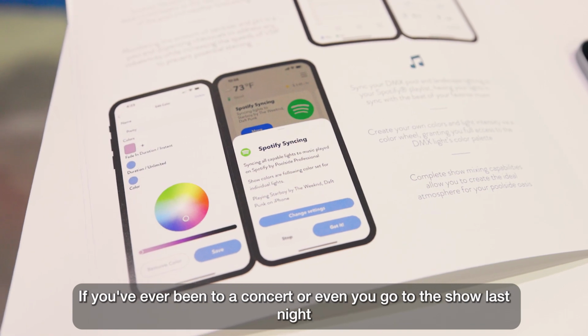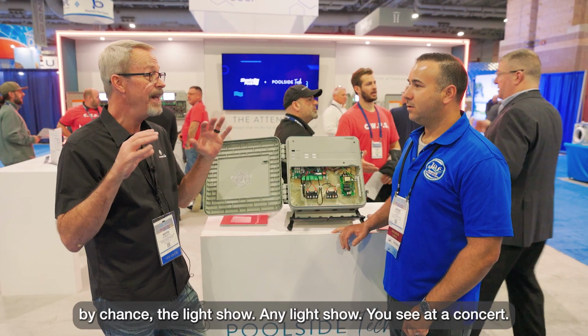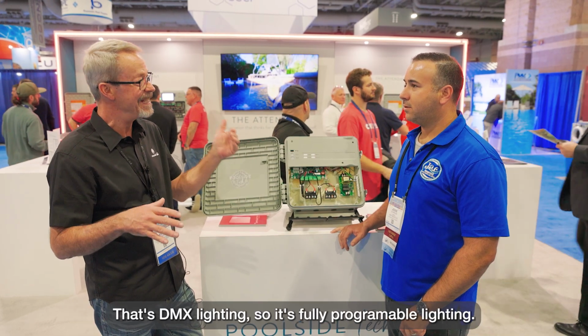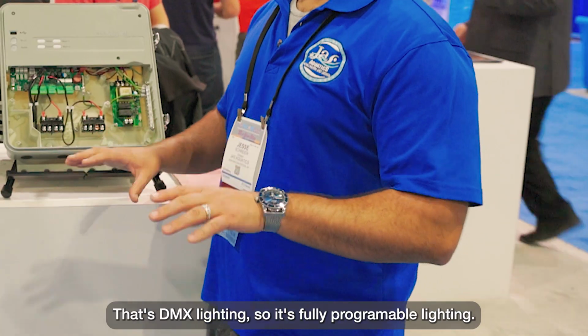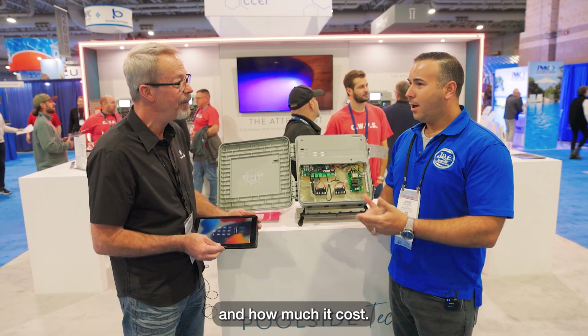If you've ever been to a concert or even, did you go to the show last night by chance? Absolutely, yeah. Any light show you see at a concert, that's DMX lighting. So it's fully programmable lighting. I will also tell you how long it takes to heat a pool and how much it costs.